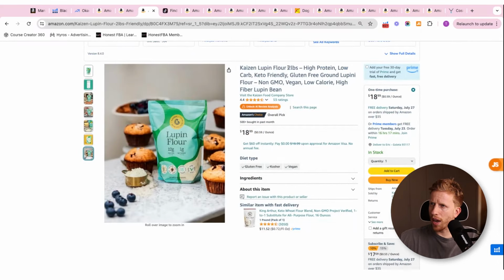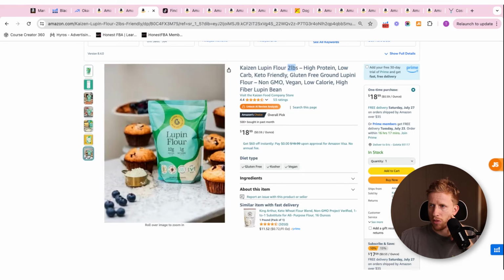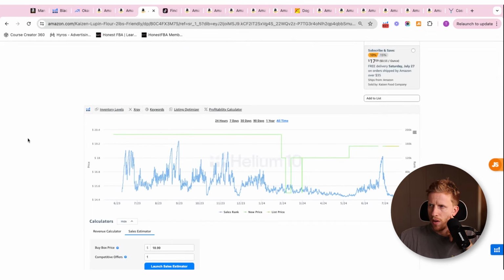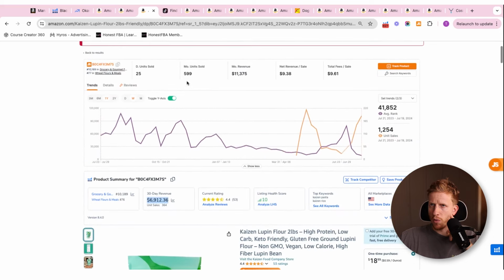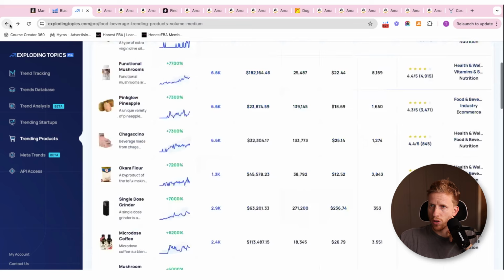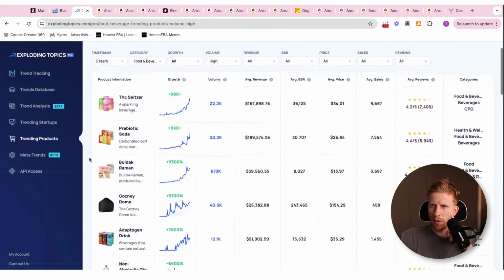It's two pounds. I can't imagine this would cost very much to find. You can probably get this really cheap. You can put it in a nice bag and brand it up, like these guys have done. To be fair, maybe promote it on TikTok. It's low carb, whatever. And this could be a nice little product for you. Not doing crazy amounts of money, but it wouldn't cost that much for you to source. I'm going to put up the volume a little bit because I think we're finding stuff that's quite small. Not necessarily a bad thing.